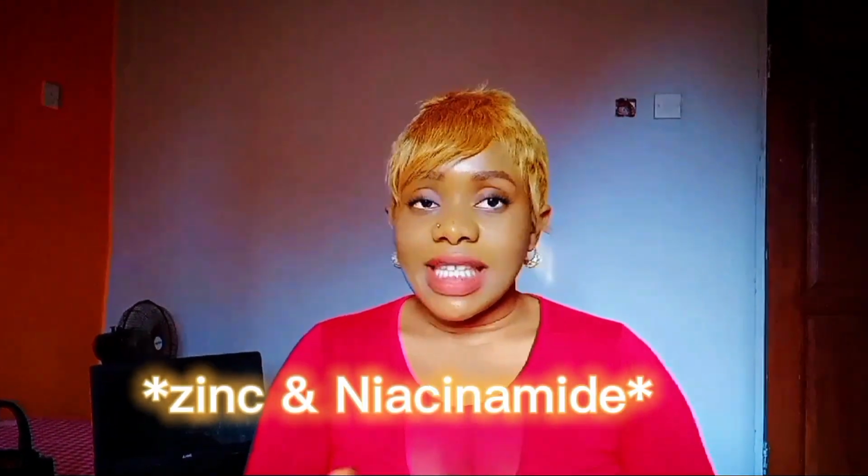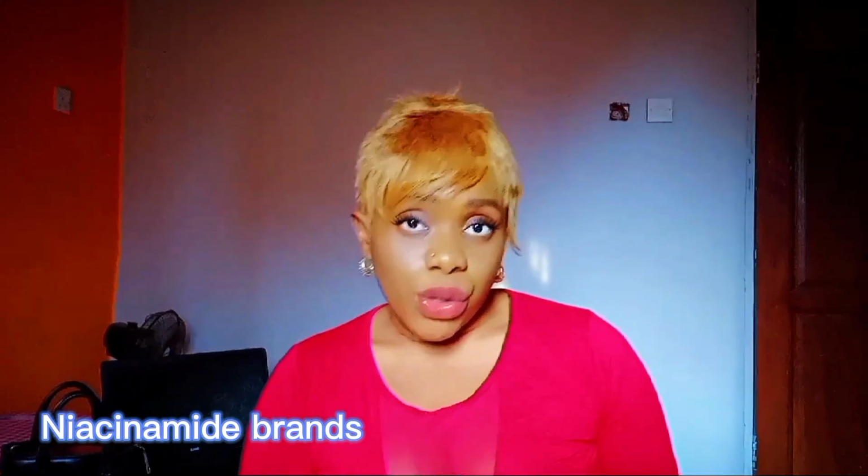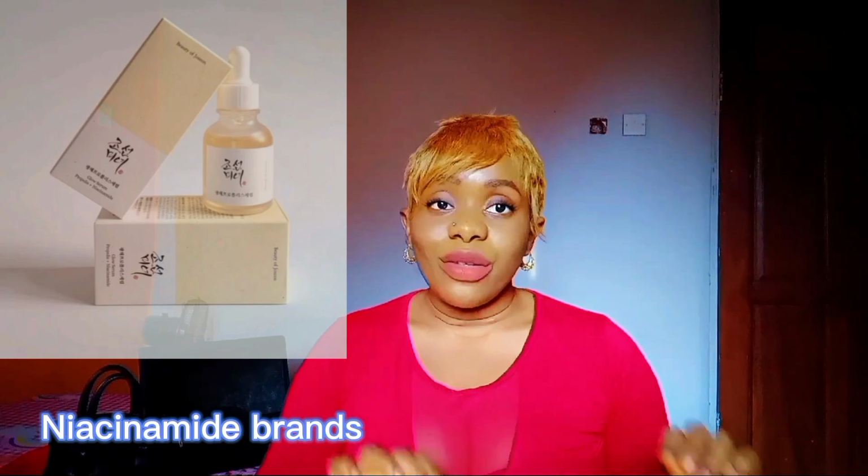Niacinamide serum I have, number one is The Ordinary zinc and niacinamide. Why is vitamin C always entering my mouth? Like, please, can somebody tell me? The Beauty of Joseon Glow Serum, which contains a whole lot of other sweet ingredients but repairs your skin.